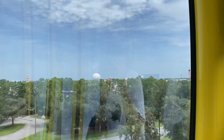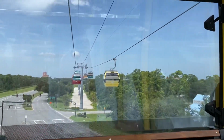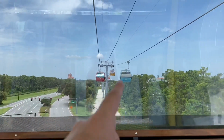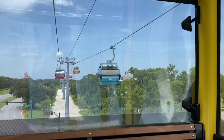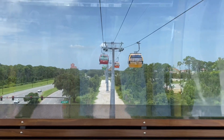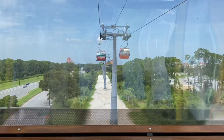Here's Epcot way over there. Future Guardians of the Galaxy ride. There's a Tower of Terror in the background. There's the Swan and Dolphin Hotel. Hey, I see beach clubs over there. Coco.